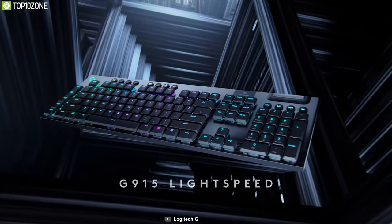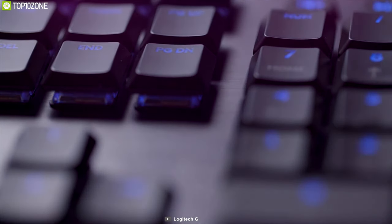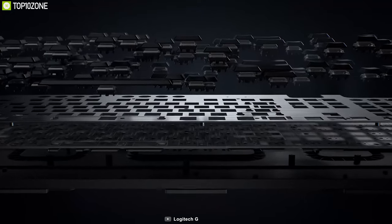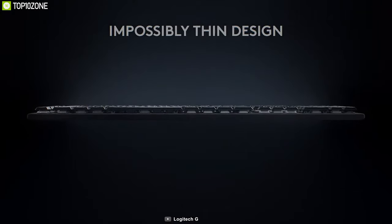Introducing the G915 Lightspeed Wireless Keyboard from Logitech that delivers pro-grade performance with flexibility and freedom from cords, creating a clean aesthetic for battle stations. The G915 Lightspeed has been made of aircraft-grade aluminum alloy to deliver an incredibly thin but rigid and durable design.